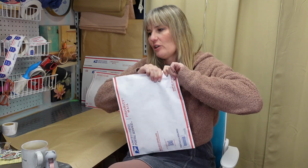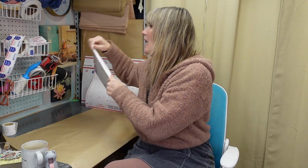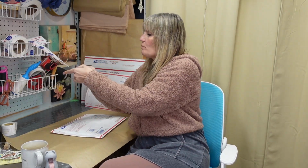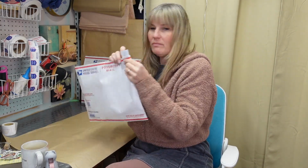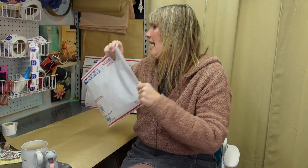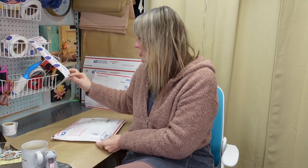So when I use these Tyvek envelopes, I have noticed that sometimes they peel up pretty easily. I always use these priority mail stickers that you can get in a roll of 250 or 1,000 from the post office to just tape off or seal up the corners there, and just to provide a little bit more security for when they are shipping.